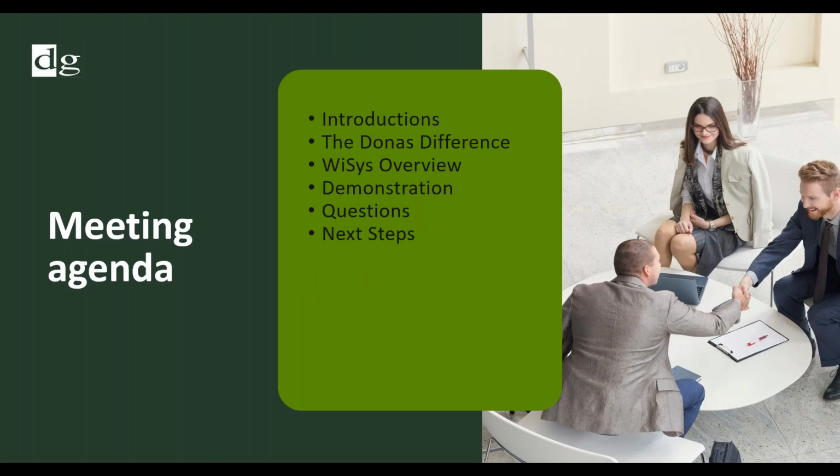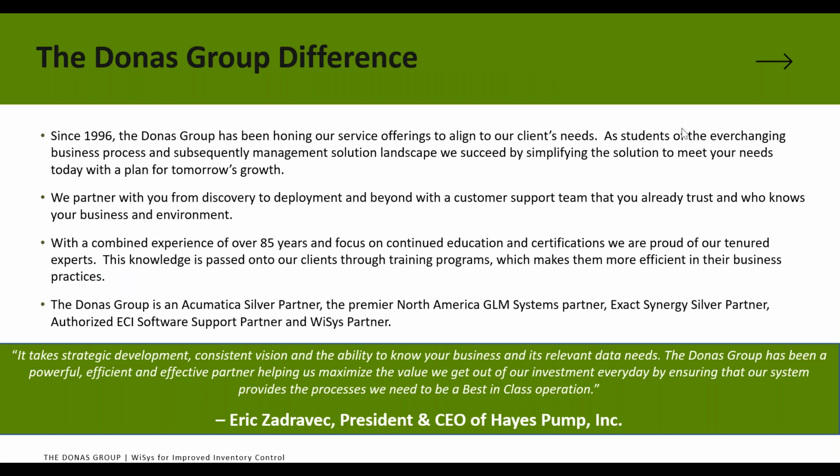All right, so with that, let's take a quick peek at the agenda for the day and set some expectations. We're doing introductions now, and then I will hand things over to Bob to go over a little bit about who the Donis Group is. He will then hand over to Bob to do the quick WiSys overview and the demonstration of the product. We'll do the Q&A session, follow that up with some next steps and get you on to the rest of your day.